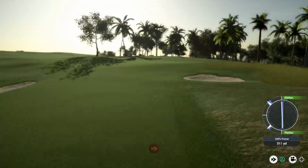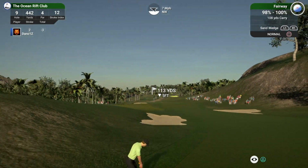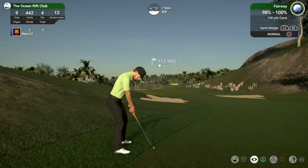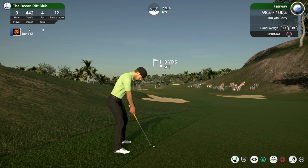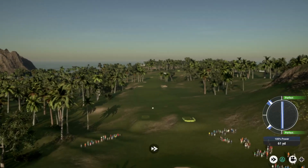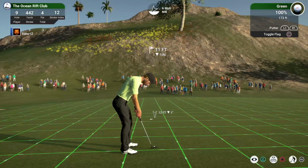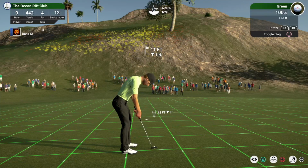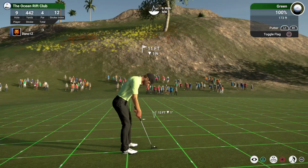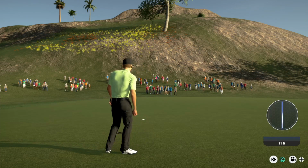This one's a toss-up. Let's see where this one will land. And about 115 to the pin from here. And heading for the green. And this putt is for birdie. And a decent putt.